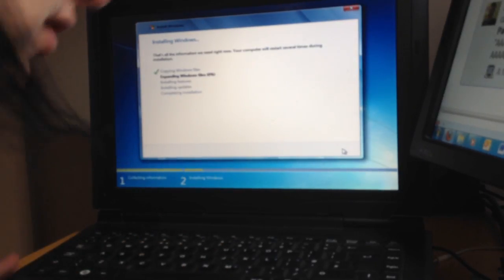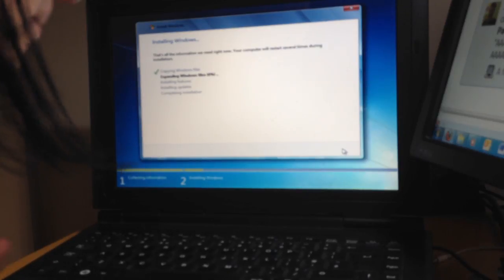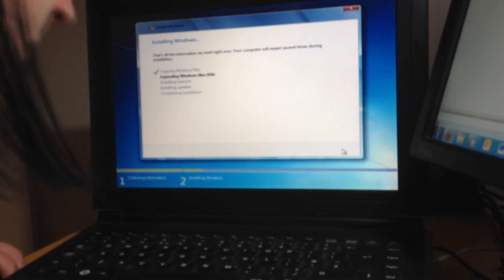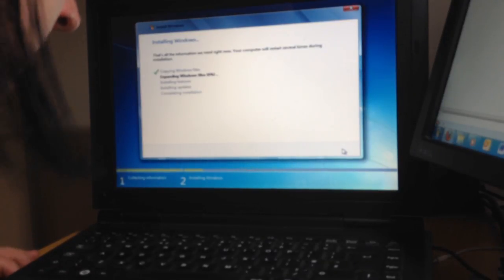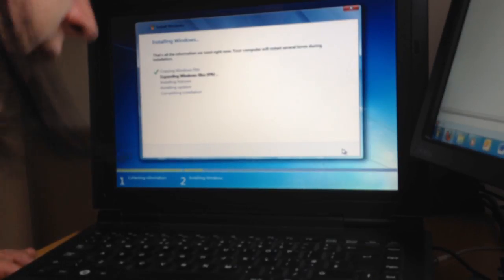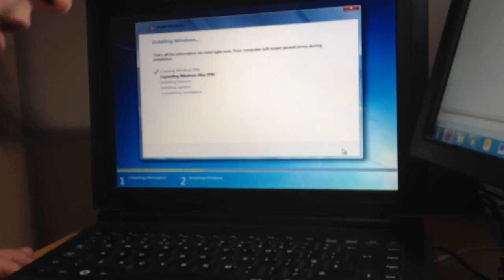Now, this part of setup is going to take a while, so what I'm going to do is jump cut. And while I'm doing that, if you're actually installing Windows 7 along with me, please feel free to pause this video now and go make yourself a nice wee cup of tea, because there's really nothing interesting to watch here.